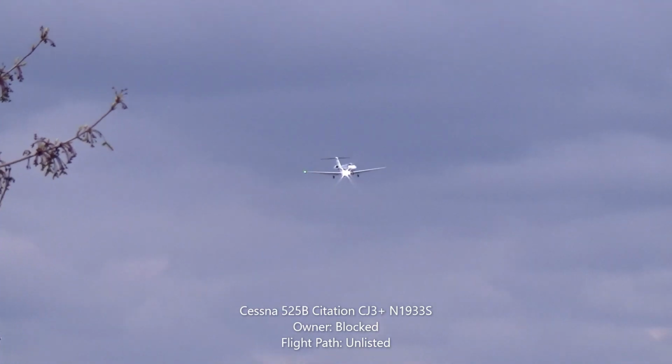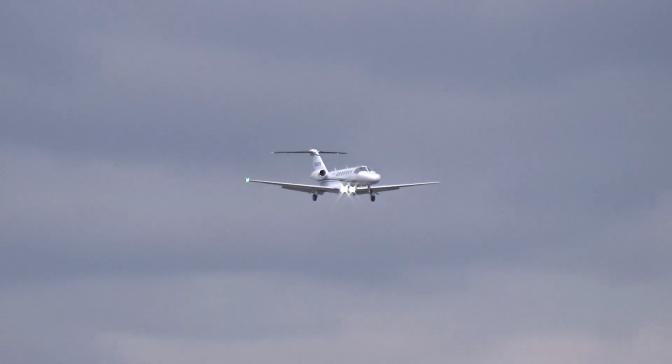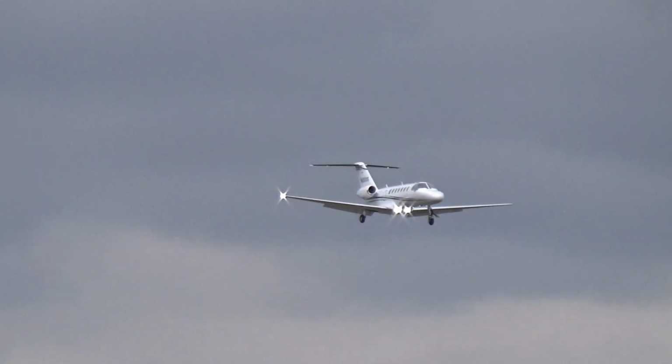Citation inbound from I don't know, IDK. A little bit of a cross breeze up here tonight.